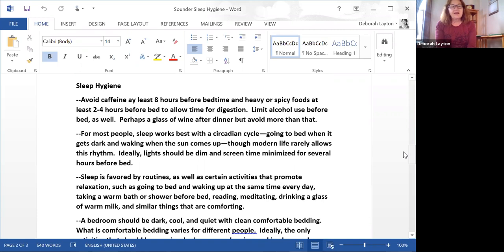So these are things like avoiding caffeine by at least 8 hours before bedtime, and also avoiding heavy or spicy foods at least a few hours before you go to bed to allow some time for digestion to happen. Limiting alcohol use before bed as well is often helpful. A glass of wine with or after dinner may, again, relax the nervous system and help you go to sleep, but more than that often has an opposite effect.